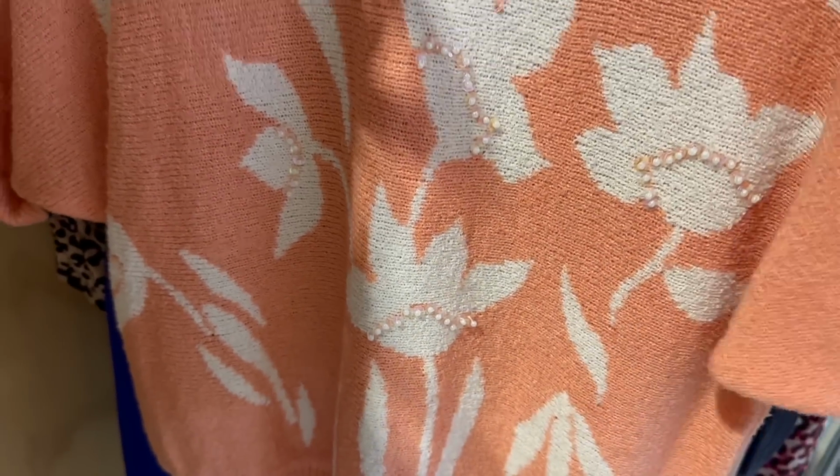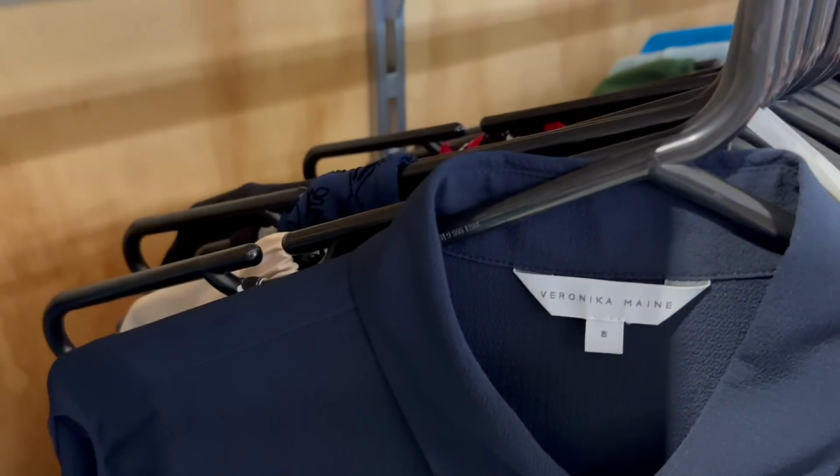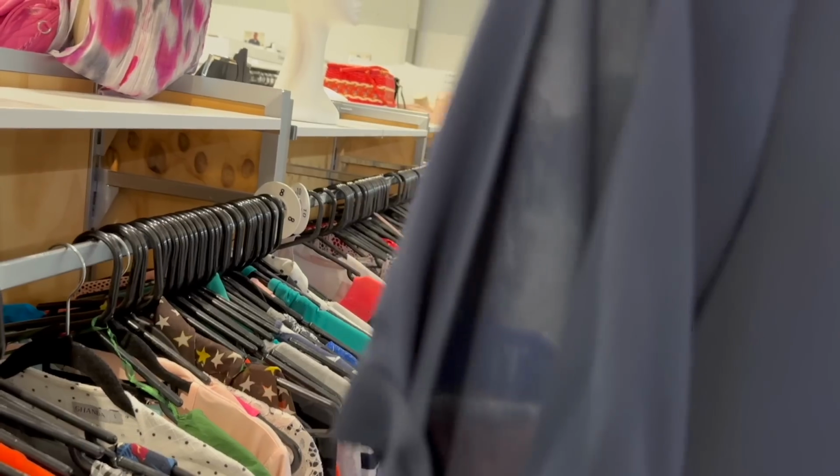Okay, here's another vintage piece. A coral knit with beading. This is so pretty, and oh God, I gotta try that on. Okay, this is a Veronica Maine size 8 short sleeve silky black shirt, but there's a little detail in the sleeve there. It's like a cutout with a tie.